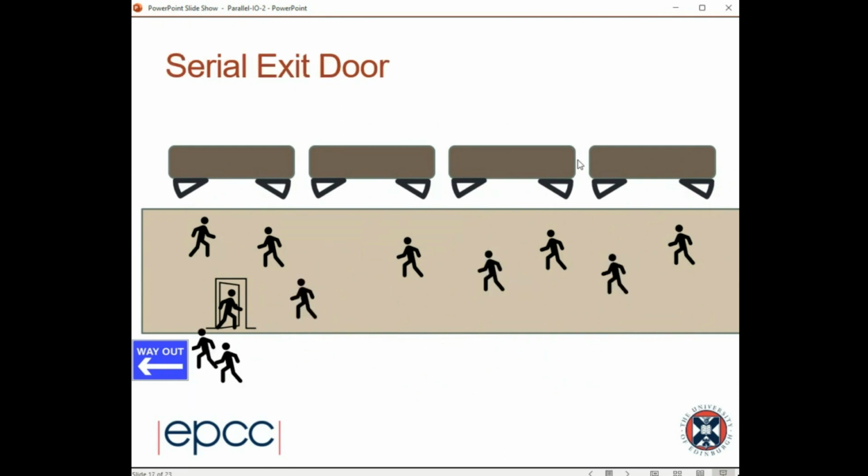So if I have a serial exit door, that is like having no striping. You can see here the bottleneck is, you can get data rapidly, people rapidly reach the platform, data rapidly gets on the network, but clearly you can see very quickly, if you have a single exit door, a single OST, this is going to become the bottleneck. People are just going to have to queue up to get out of this door. So this is where the bottleneck will be for an unstriped file, using this analogy that we have one exit door.